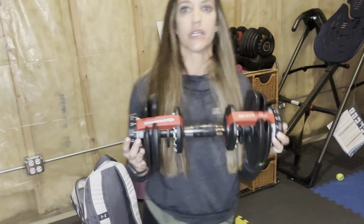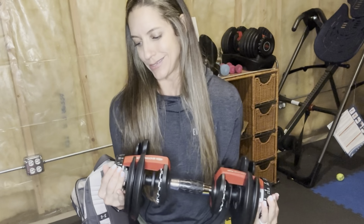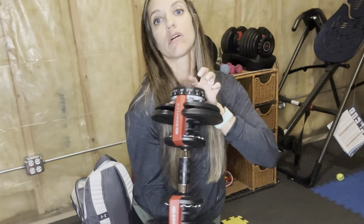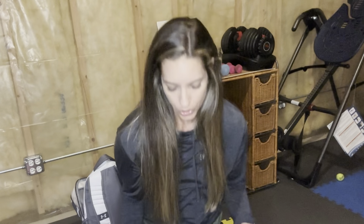adjustables. So you can see we are in our home gym. And we have various equipment, but these things were clutch. These are from Bowflex. There's a couple different brands. And this is set at 20 pounds, but as you can see, there's all kinds of different numbers around the side here. You can adjust them.